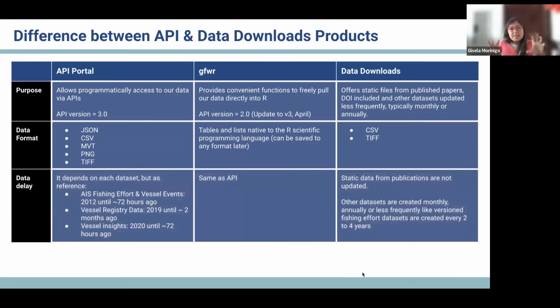Regarding data delay, this is why we are going to be sending a detailed document. It depends on the dataset. So in the API portal, in general, everything related to AIS is from 2012 until 72 hours ago. The public registry data is from 2019 until 2 months ago. And Vessel Insights is from 2020 until 72 hours ago.